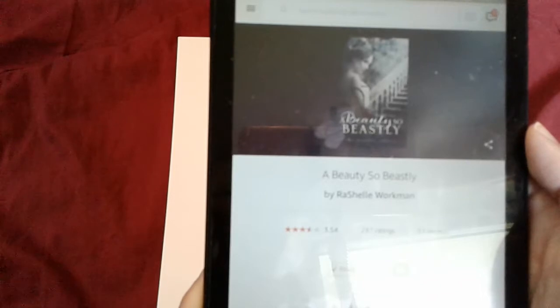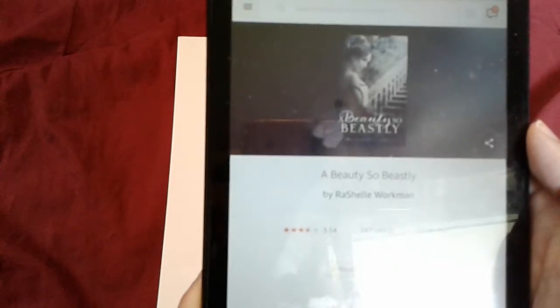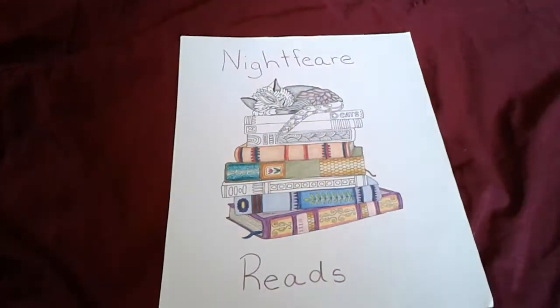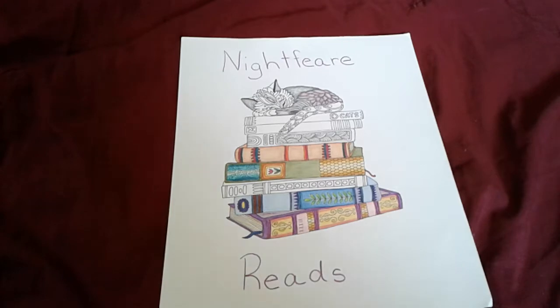And it's really good. I really enjoyed it, especially with it being a Beauty and the Beast retelling, because those are my favorite retellings, because that's my absolute favorite fairy tale.